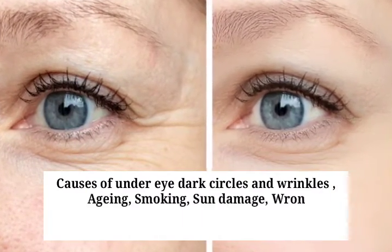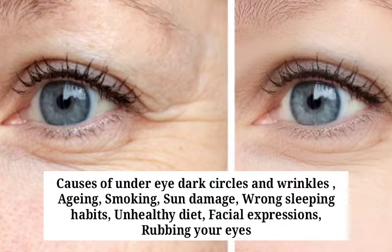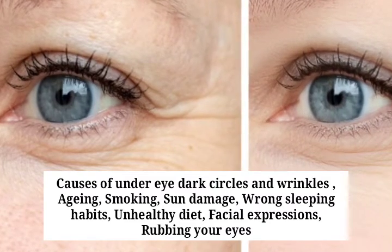Causes of under-eye dark circles and wrinkles: aging, smoking, sun damage, wrong sleeping habits, unhealthy diet, facial expressions, rubbing your eyes.